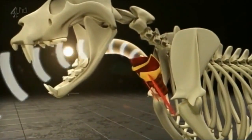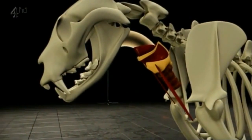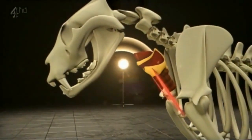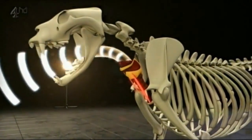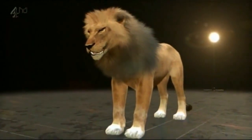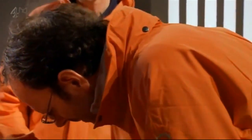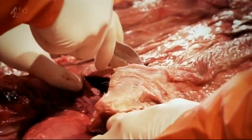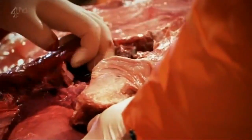When a lion roars, it extends the vocal tract like a trombone slide, using muscles that pull the larynx towards the rib cage. Quite how the lion produces such an unusually loud, deep roar has never been fully understood. Tecumseh has seen similar anatomy in many other animals, but this is the first time he's looked down a lion's throat. To trace back the strap muscles, they're forced to cut through the rib cage.